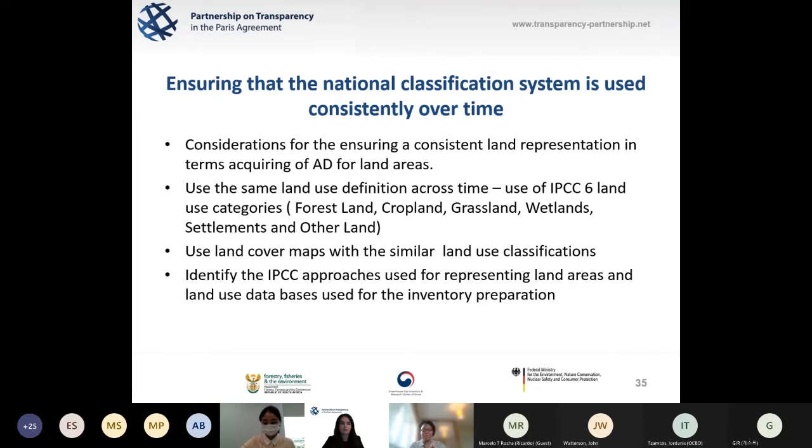If you do anything that is maybe not so consistent with good practice guidance, but you can justify, it's very important to document what you have done, because people who look at your inventory can then understand what you have done. Also, it's important to identify the approaches for representing land areas and land use databases that are used for the inventory. I think Johannes again gave those nice examples in his links on these different approaches, but also on the different data sources that can be used for generating activity data.